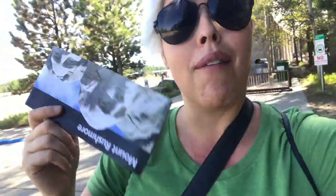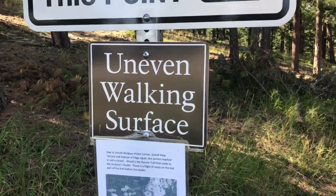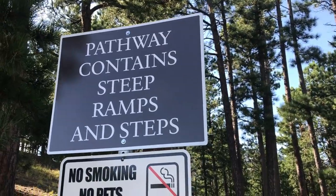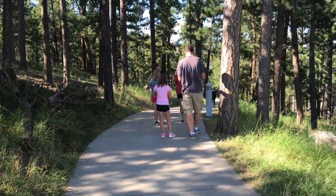After picking up our map, there is a trail that we can walk down to get to the sculpture studio. And they said it's not the easiest trail, but I'm okay with the challenge. This might make it worth it after all. Okay guys, uneven walking surface, steep ramps and steps, challenge accepted.